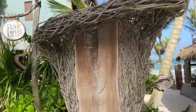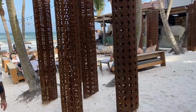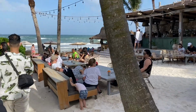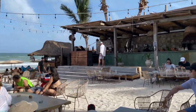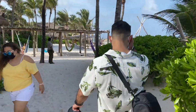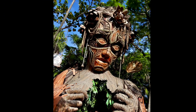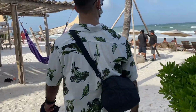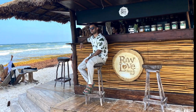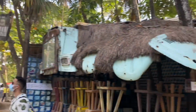Then we headed back to our hotel and changed, rested, and then went to this beautiful, famous Raw Love Cafe. The entrance is famous for its architecture. If you can see in this picture, it's a beautiful cafe. Basically, it's a resort, and you can also access the cafe. Again, very picturesque, and it's by the beach.